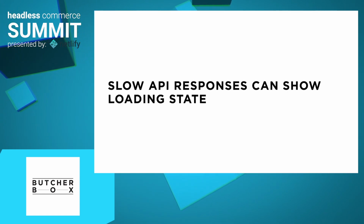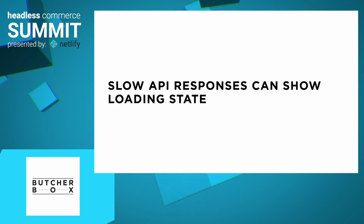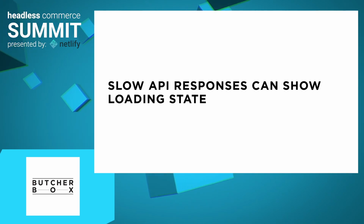If we do still have a slow API response, we can show a loading state on the page. But as a lot of studies have shown, if you can show a partially rendered page first and then have blocks of that page come in as they're ready, the user still perceives that to be a lot faster than just blocking the entire render of the page until the server's ready.